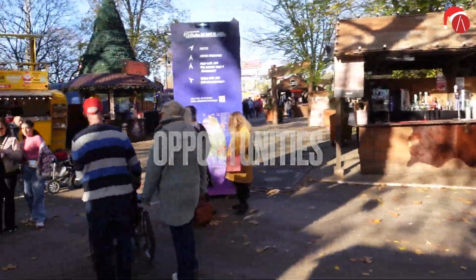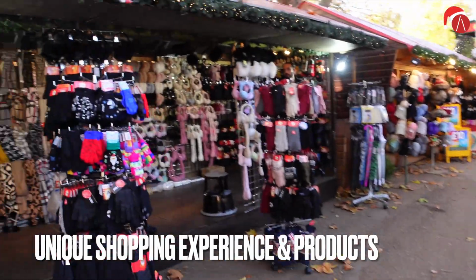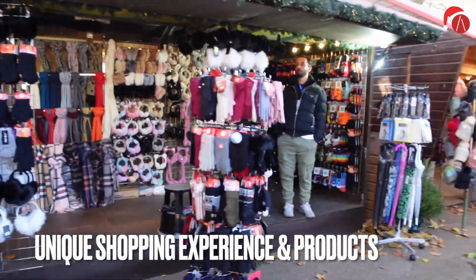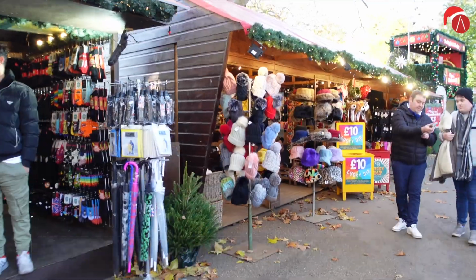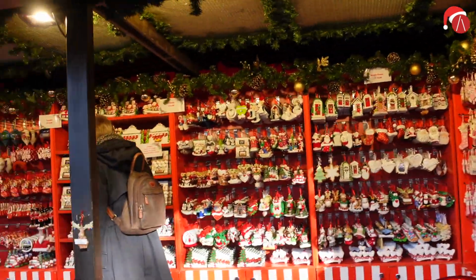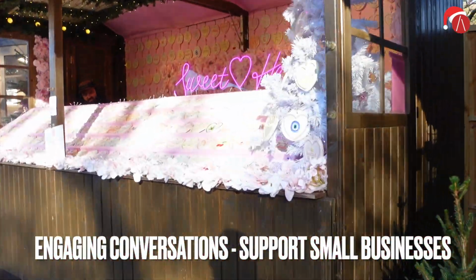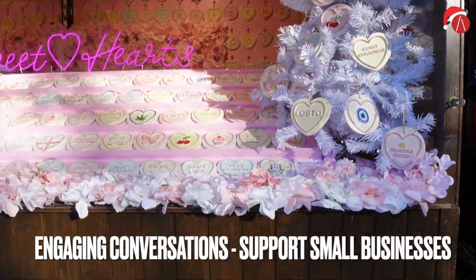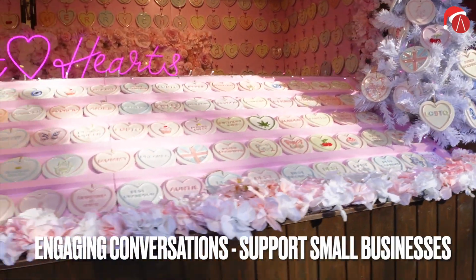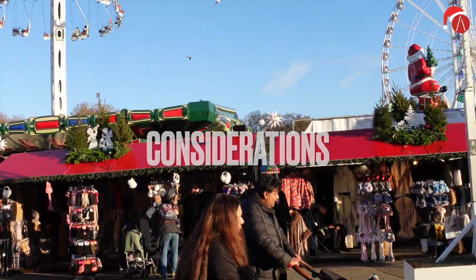Opportunities. Firstly, it's a very unique shopping experience. You can discover an array of unique products perfect for Christmas shopping that you may not be able to find elsewhere. Secondly, it has a very festive atmosphere. You can immerse yourself in the season spirit with dazzling lights and live entertainment. Thirdly, you can engage in amazing experiences with these store owners while interacting with them directly and helping to support their small businesses.